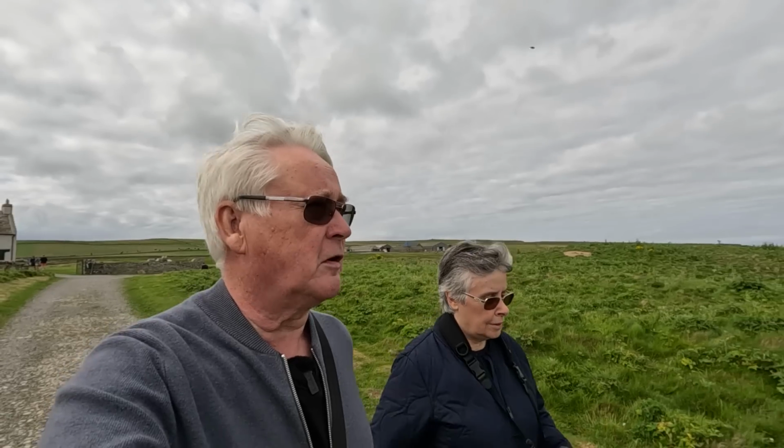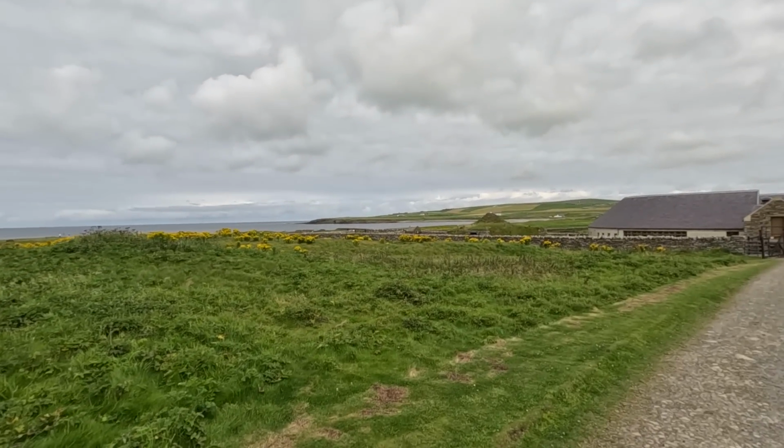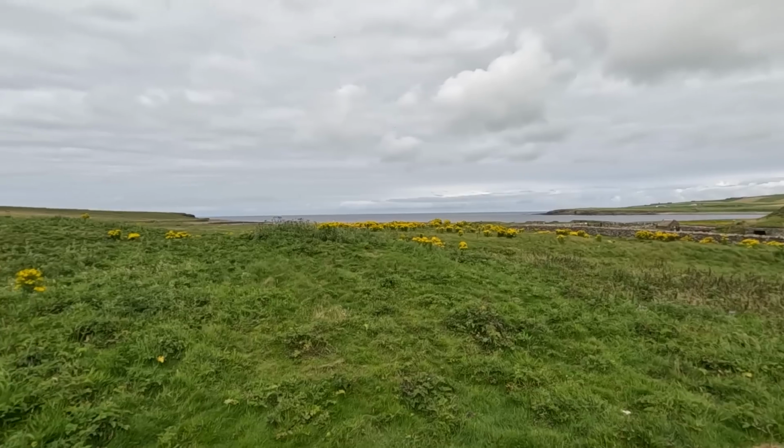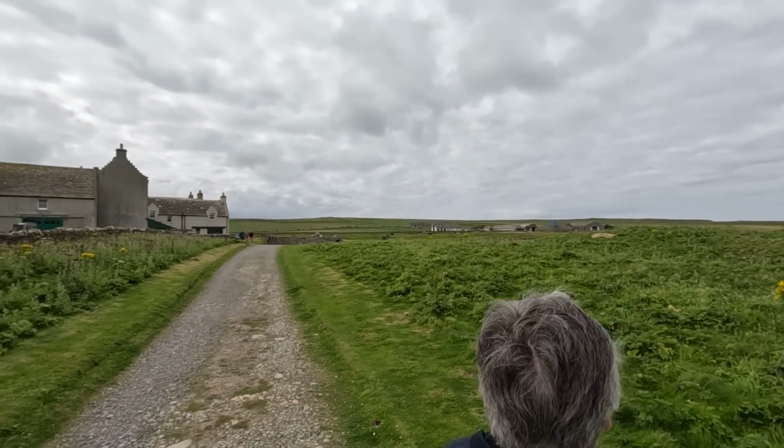Well worth a visit if you're ever on Orkney. Have a look at the Skara Brae. And that's the visitor centre, and you've got the reconstructed house there. It's just a fantastic place to visit. So much history. I mean, it just gave an inkling really of this sort of history. You know, the Vikings were here, and prehistoric people were here. Very interesting.